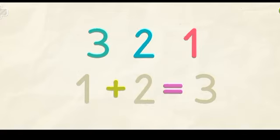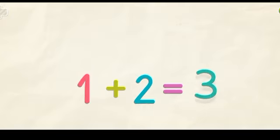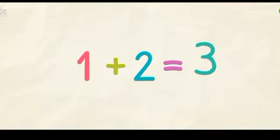Put the numbers into their places. One. Two. Three. One plus two equals three.